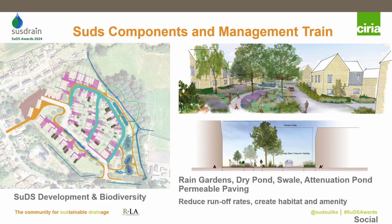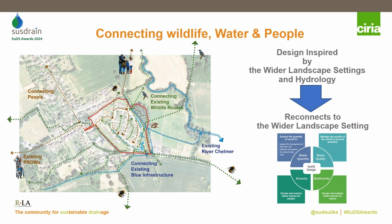The design was nature-based SuDS led from the early conceptual stage, allowing for the creation of various SuDS components arranged in a conveyancing management train. By considering the broader context beyond the red line, including hydrological factors, human and wildlife movements, as well as nearby townscape architectural styles, the design approach successfully reconnected the site with its surrounding landscape. This addressed the 4 pillars of SuDS by reducing runoff rates, improving water quality, creating amenity and biodiversity.